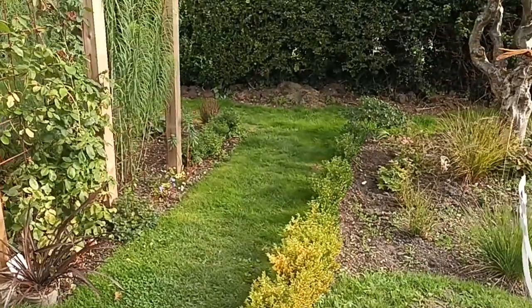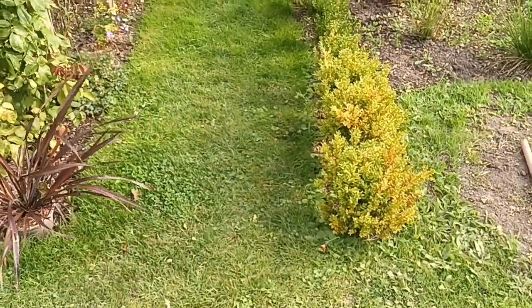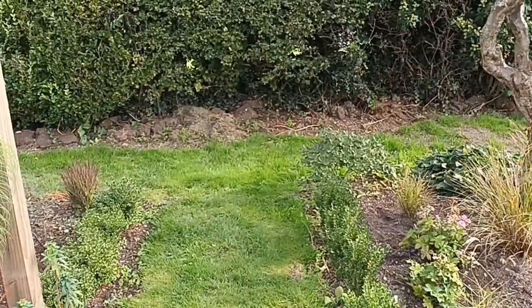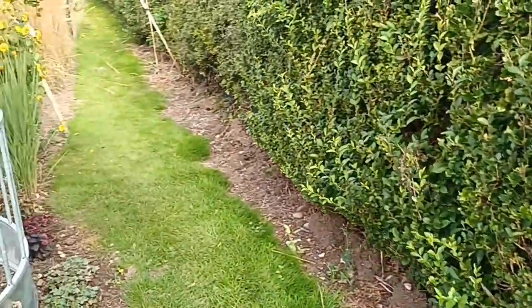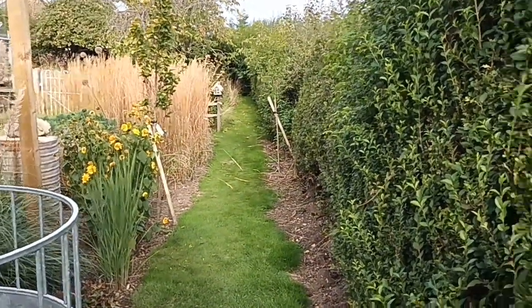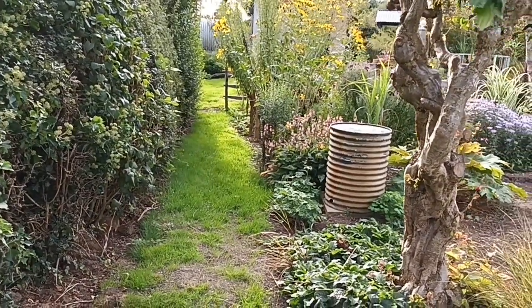In a previous video, I've discussed the importance of paths, but I've never really given an in-depth explanation as to the reasoning behind paths. Now, paths are there to serve a purpose. One of the purposes is access for maintenance, as with this one here. It goes all the way down to the bottom into the orchard, and it goes all the way back up to the Anderson shelter and the secret garden up there. And that is serving two purposes.